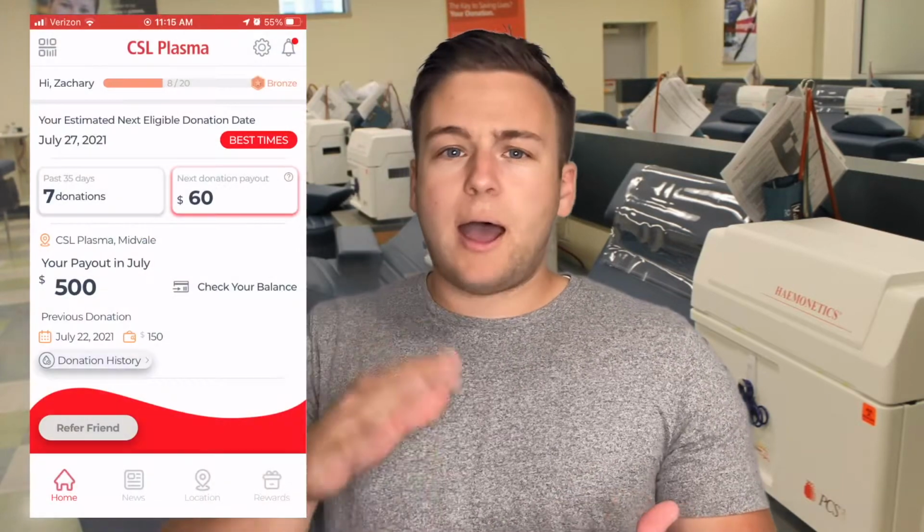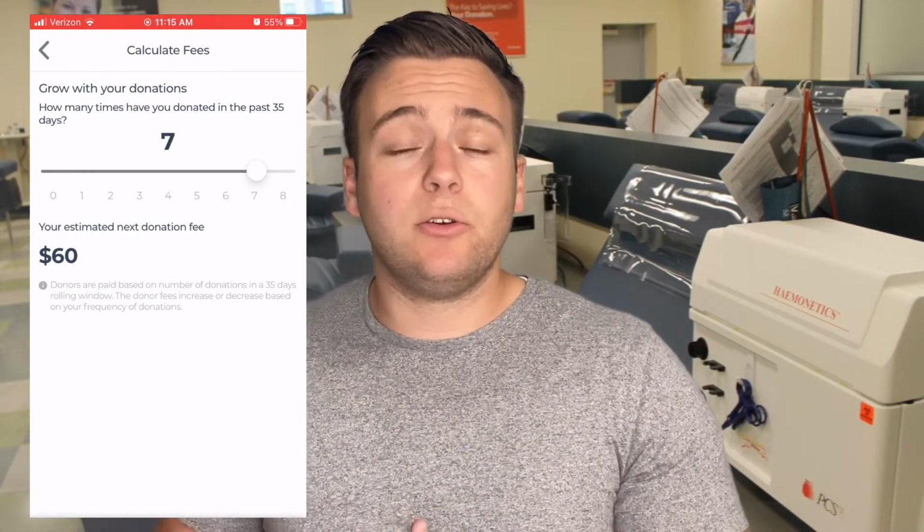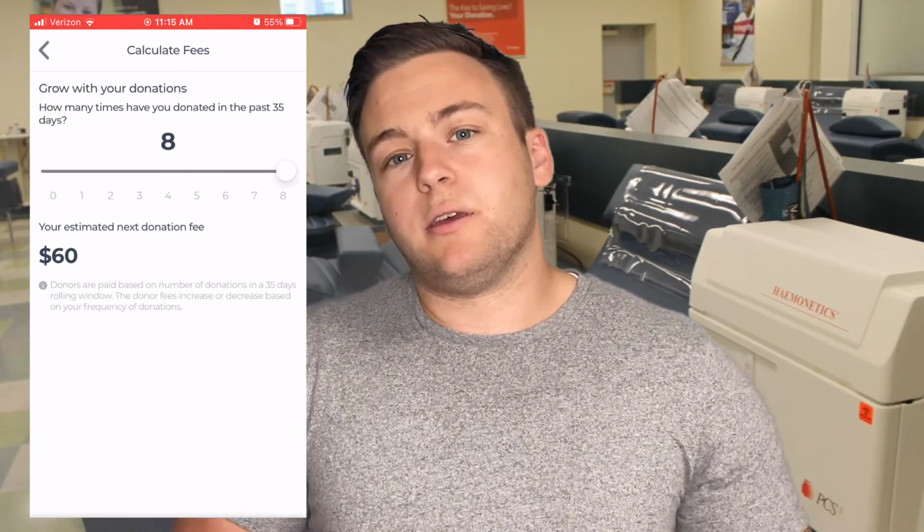So the third reason that I mentioned that CSL is probably the best plasma center, in my opinion, is their app. In the app, it tells you what you've made within the month from plasma. It tells you where your loyalty points are. It can help you find plasma centers near you for CSL. There's a lot of really great things that the app offers, and it's a well-designed app. I've really enjoyed using it.